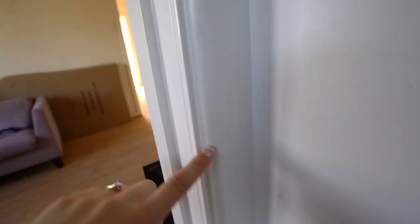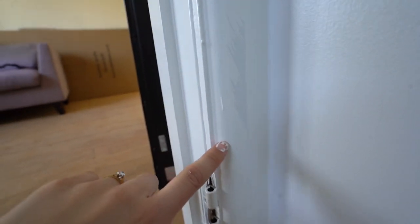Morning guys, I've had a very productive morning today. Got up at 4:30 a.m. and then finished my second coat of paint on the wall. So you can see I've got a little bit too heavy handed here. You can definitely see it. Whoops, don't know what I was doing there.